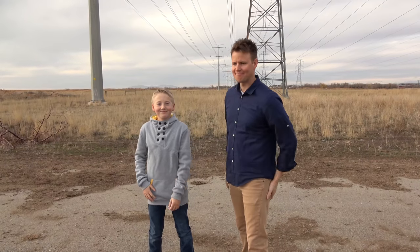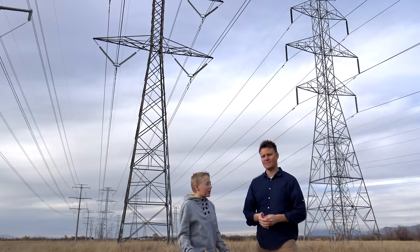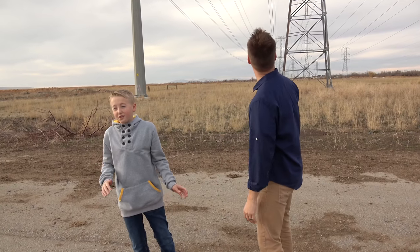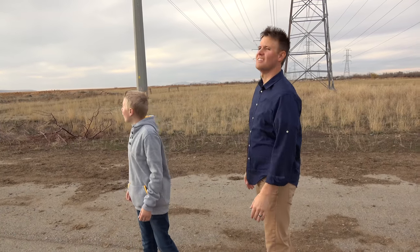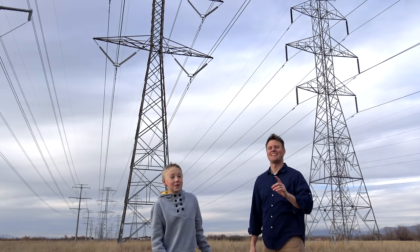So these power lines are huge. They have a ton of electricity in there. These are the biggest power lines that we could find. Oh, listen to that. Do you hear that energy? This is really the biggest power lines.